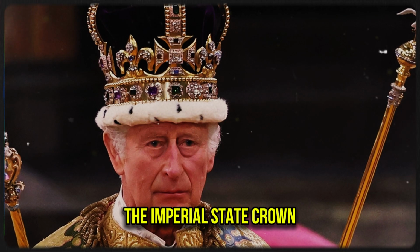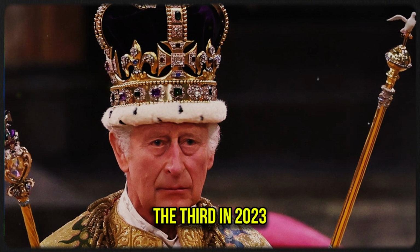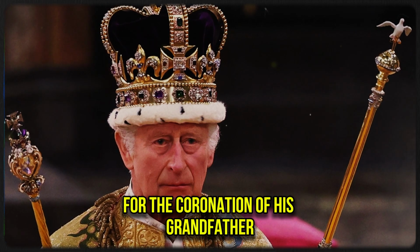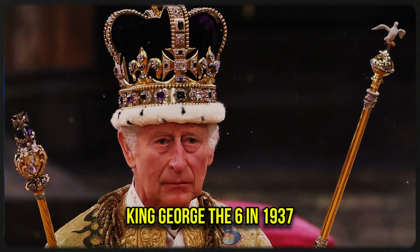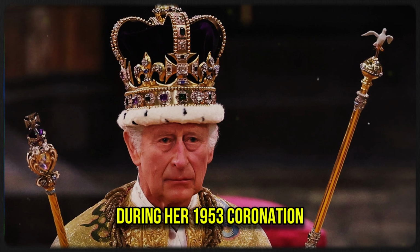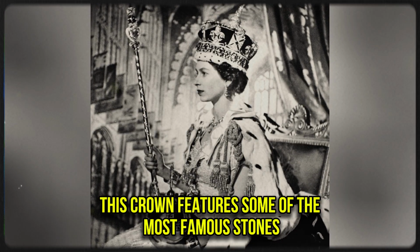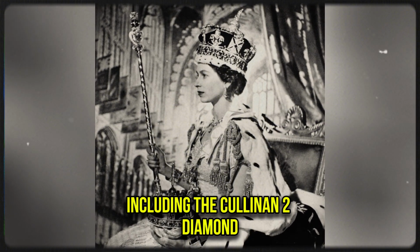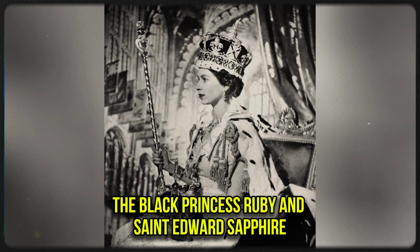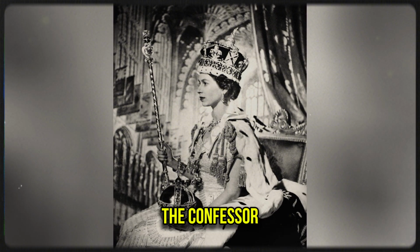The Imperial State Crown. Used for the coronation of King Charles III in 2023, the Imperial State Crown was originally made by Garrard for the coronation of his grandfather, King George VI, in 1937. It was later worn by Queen Elizabeth II during her 1953 coronation. This crown features some of the most famous stones in the royal collection, including the Cullinan II diamond, the Stuart sapphire, the Black Prince's ruby, and St. Edward's sapphire, said to have been worn in a ring by Edward the Confessor.